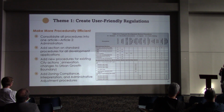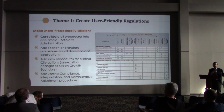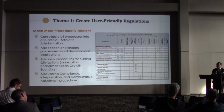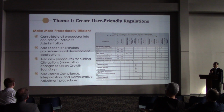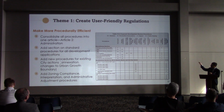Thanks, Craig. As part of the user-friendliness, one of our recommendations, as Craig showed you a couple of slides ago, was to consolidate all of the different procedural parts of the code, rezonings, variances, BRA hearings, all into one section of the zoning ordinance. And we propose that in Article 2. The benefit of this is that it allows you to consolidate all of these different provisions that are very similar in one section of the code, which makes it easier to use.